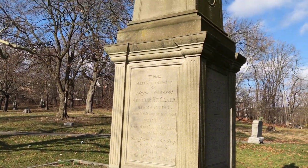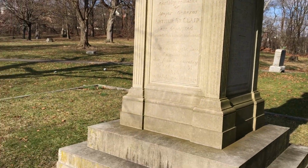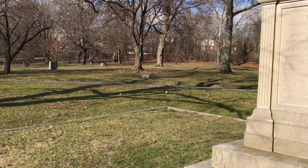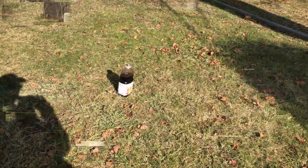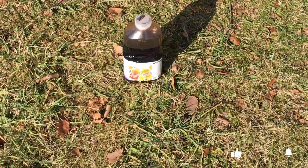84 years of age. Man, he lived really long. That's long, especially considering it's the early 19th century. And I got a grave over there from a guy from the 19th century who died in his late 30s. And I guess St. Clair liked grape juice?